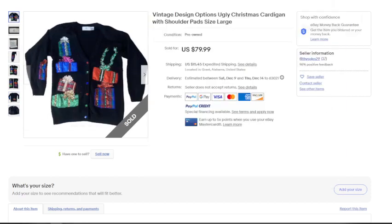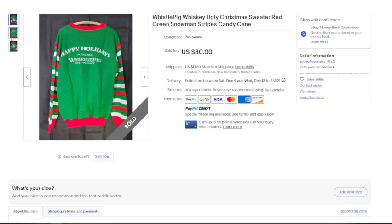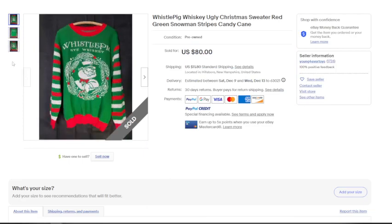shipping. We got two more to go, and this first one is one that I have actually seen in person, and it was just a giveaway when I worked at a liquor store. And I'm actually a little disappointed that I didn't take and keep one of them because it was offered to me for free. But that is this Whistle Pig Rye Whiskey Happy Holidays Ugly Christmas sweater.